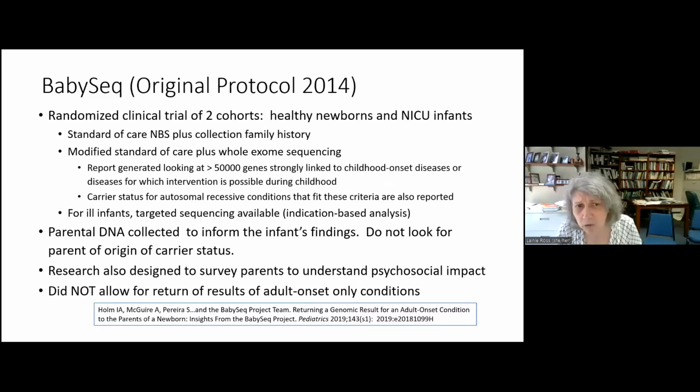At that time, you were looking at over 5,000 genes, and there would also be indication-based analysis for ill infants. The plan was to collect parental DNA to inform the infant's finding, not to look specifically for parent of origin carrier status. You were also collecting survey data to understand the psychosocial issues. And I'm going to say, I got it. They didn't seem to be distressed.